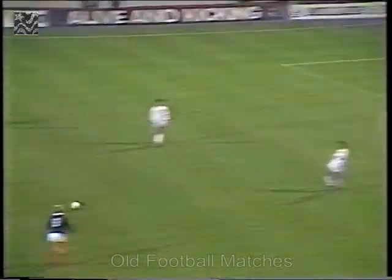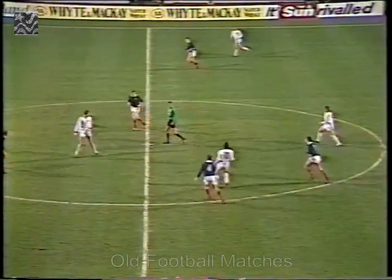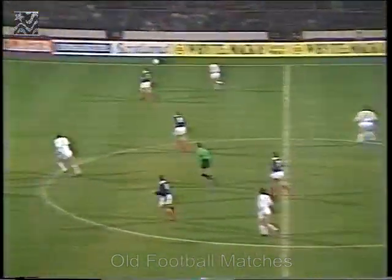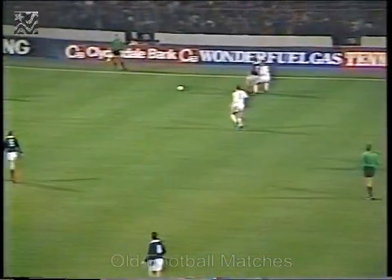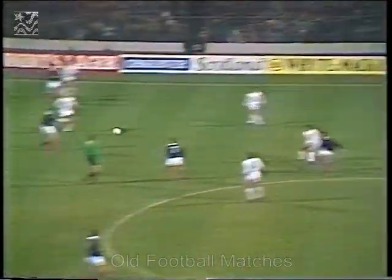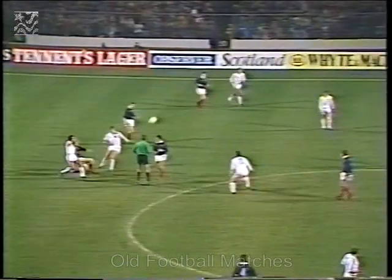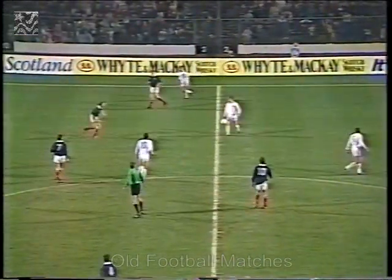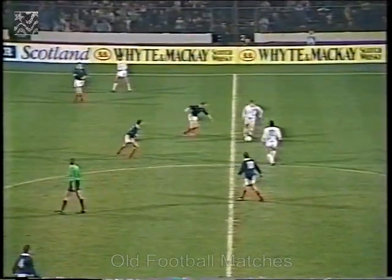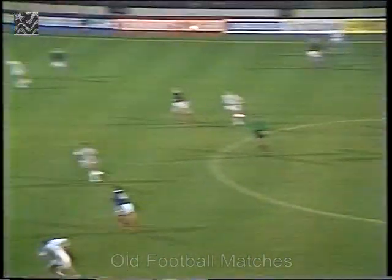Hadžibegić is the number 5 in possession. Baždarević finds space in midfield, so does Stojkovic. Malpas did well. There's Bett. A good understanding early in the match with Malpas. There's Alec McLeish. Put under pressure straight away by Vujovic in particular. Stojkovic showing excellent close control, very confident on the ball.